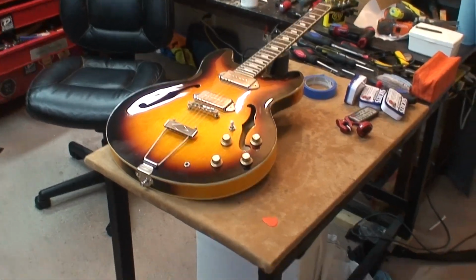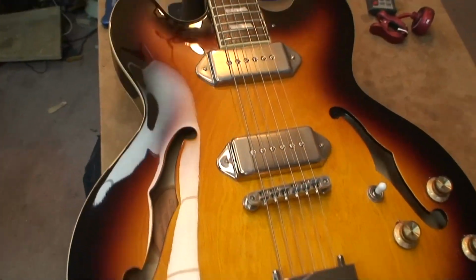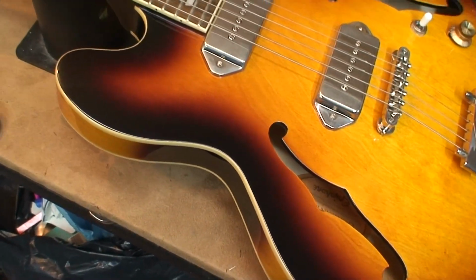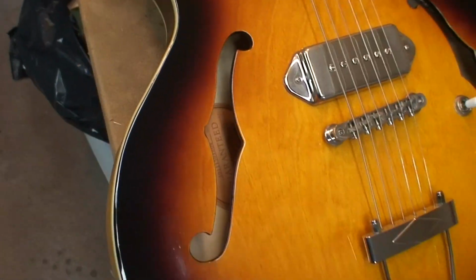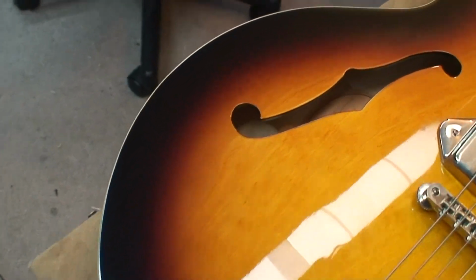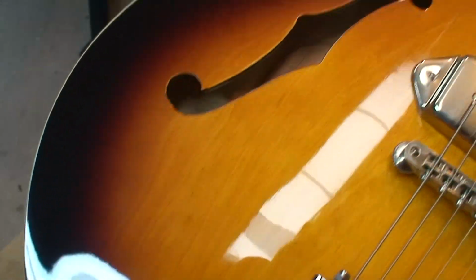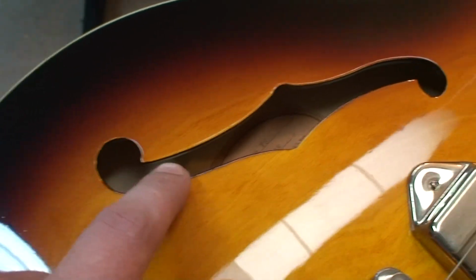Just look at this stunner. Hey, Epiphone Casino. P90s. Look at the finish on that body. It's so nice. I wonder if this has a more thin nitro finish or something. I'll have to look that up. I'm sure somebody will let us know in the comments.